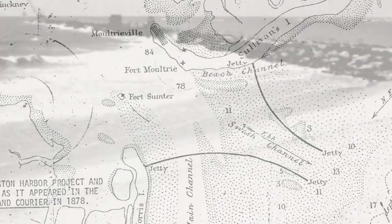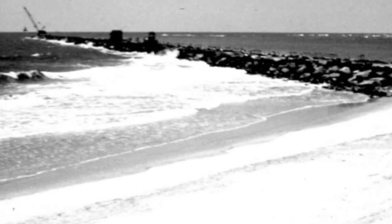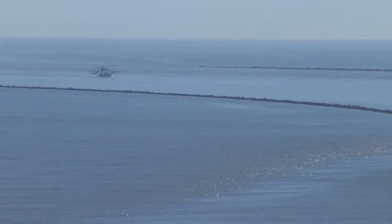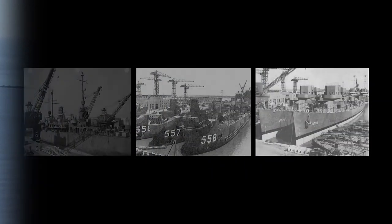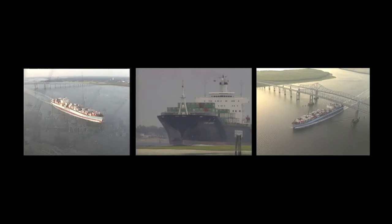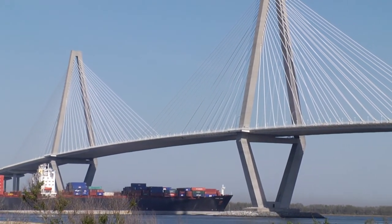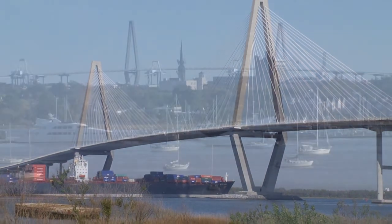Perhaps no event affected the development of the Low Country more than the construction of the jetties. Completed in 1895, the jetties revitalized Charleston, leading to unprecedented growth that still today makes Charleston one of the busiest ports on the East Coast.